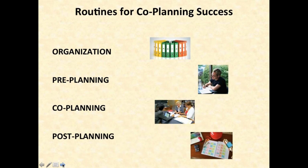The routine that we recommend for co-planning success also includes 4 phases. Step 1 is getting very organized with curricular materials, lesson plans, any other instructional frameworks that the co-teachers are using. The standards definitely need to be accessible. Pre-planning takes place while the two co-teachers are not together, but they are preparing, previewing the material, and they're gathering the necessary instructional tools for the co-planning to go smoothly and effectively.